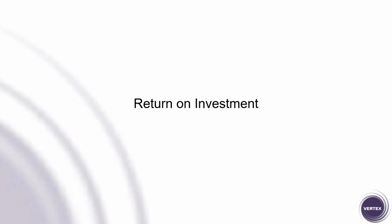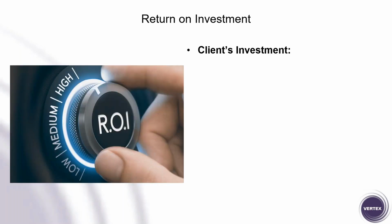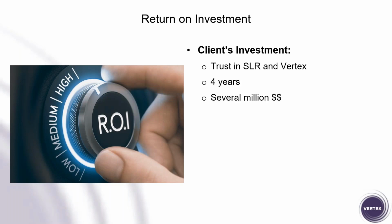So to talk about their return on investment, because that was the whole focus of this case study, what was their investment, the client? Basically they had trust in the process, the consultant and the contractor, that we had a viable solution for the property. It took about 4 years, start to finish, from initial planning stages through to the pilot, through to the full scale and the post-remediation monitoring, plus the risk assessment, and it cost several million dollars. I can't disclose exactly how much, but it was several million, as you can imagine.